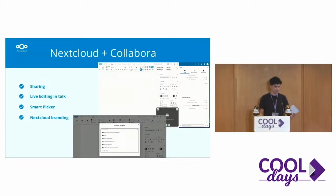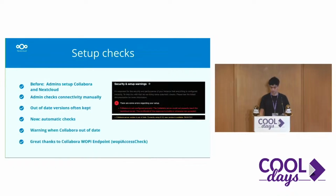So now let's get to the stuff that's coming up, and that's a little bit newer. First of all, something I really enjoyed are the setup checks. I think it was mentioned before that there are some error messages from Collabora coming. We're using the WOPI access check endpoint, so we can basically call Collabora and get some errors back, and Collabora tells us what is going wrong. If the JWT access token is not working, Collabora can't save files back.